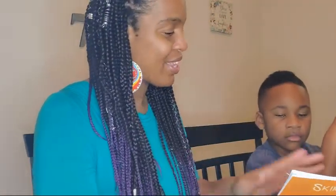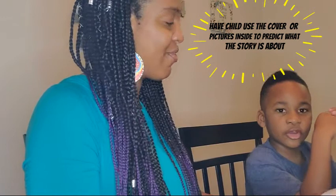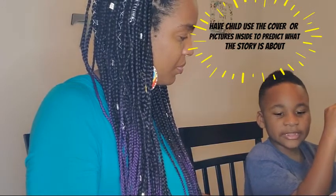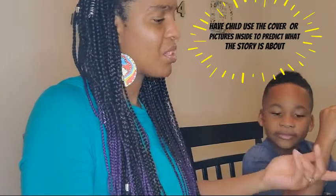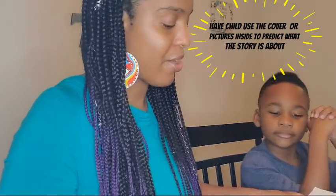What do you think this book is going to be about? Just take a second to think. It is called Skin Like Mine. Now look at the cover. It's going to be about skin. Why do you say that? Because it says skin on the front of the book. Okay. So I see the word skin in the title, so it'll probably be focused on that. Good prediction. All right, let's start reading.